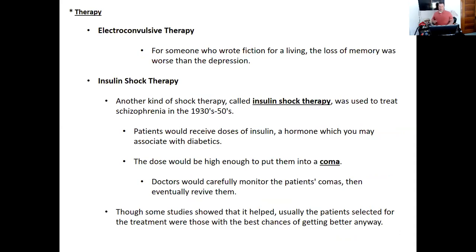Another kind of shock therapy called insulin shock therapy was used to treat schizophrenia between the 1930s and the 1950s. Patients would receive doses of insulin, a hormone which you may associate with diabetics, and the dose would be high enough to put them into a coma. Doctors would carefully monitor the patient's comas, then eventually revive them.